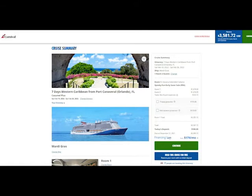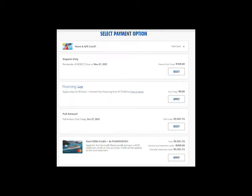I selected a cabin on the Mardi Gras. It came to $3,581.72. It gives me a rough idea if I was to choose the Uplift option at the bottom there, above where it says continue, how much it would be a month roughly. And when you go to the next screen, it's going to give you your payment options. Gift card, deposit only, financing with Uplift, which obviously we are doing here.